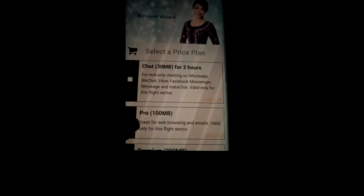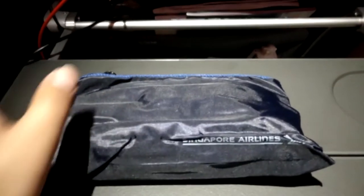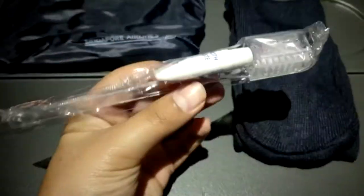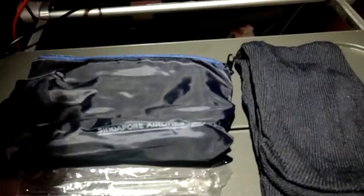Singapore Airlines has installed Wi-Fi on board with three different options, which were, according to me, pretty reasonably priced. SQ also provides an amenity kit in economy class, which is very rare. It contained a dental kit, which contained a toothbrush and toothpaste and some socks. It would have been nice to have an eye shade and some earplugs, but it's still nice to have an amenity kit in economy class.